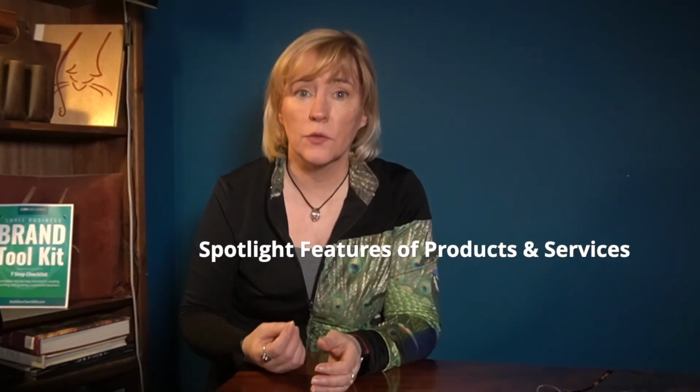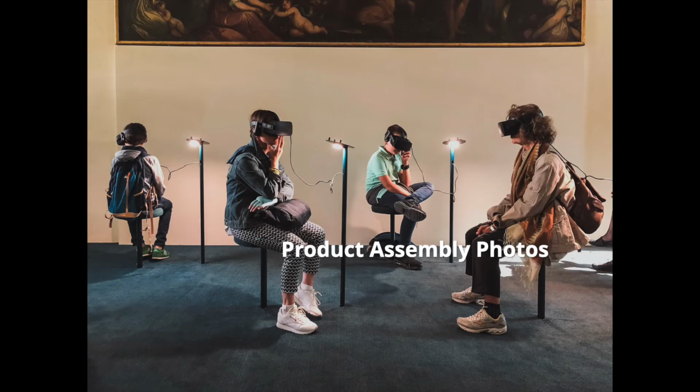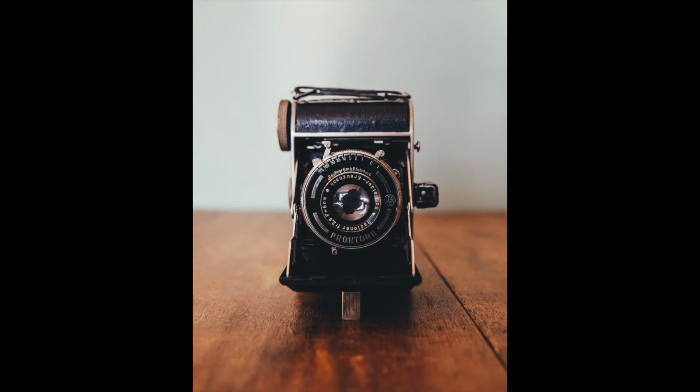Spotlight features of your business products and services. These will help customers begin to tell a story in their head about you. Product assembly photos are a beautiful way of helping customers understand how to use the product. Product photos featured in their final environment, like a chair on the porch if you're a furniture builder, or a planter on a set of stairs leading up to the front door if you're in construction, or a mug of coffee in your hands if either you're a potter or a coffee brewer. Make your product shots the hero in each image.